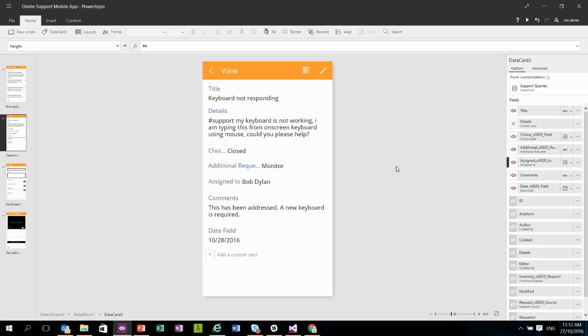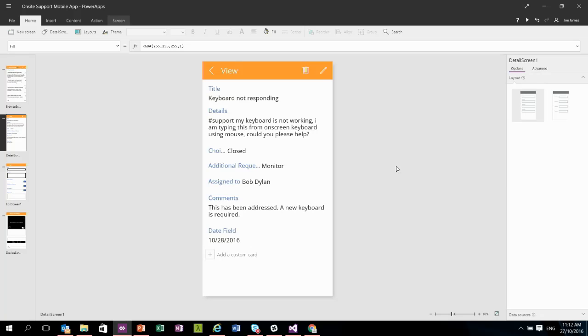So that's the ease of using Power Apps Studio. You develop an app, you connect it to your data source, and here we use SharePoint Online, but it could be any of your data sources. And how you develop it is going to be very, very similar.